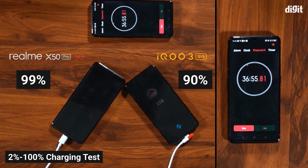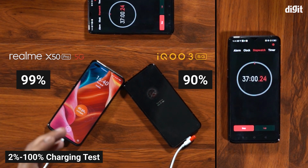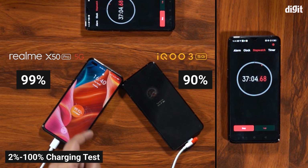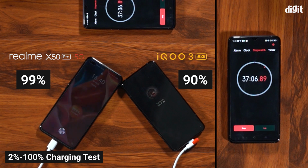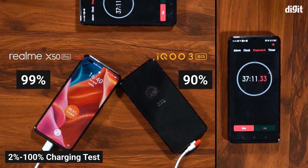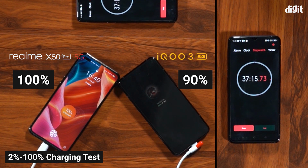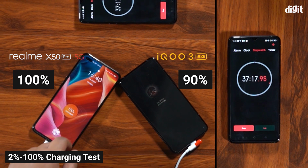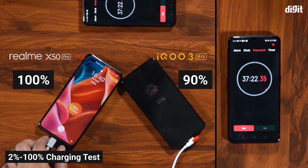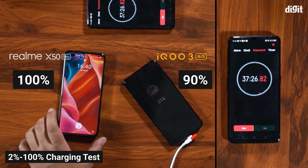We're just about to witness the Realme X50 Pro getting charged to 100%. And the Realme X50 Pro here has hit 100% at the 37th minute mark. So I'm just going to unplug this, so that this still remains as a reminder for the iQOO 3 to finish probably a little faster.